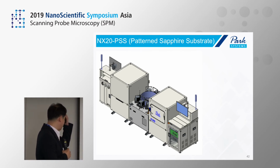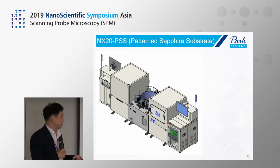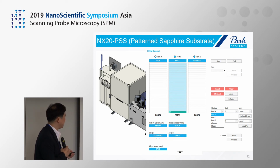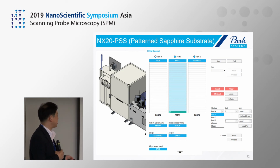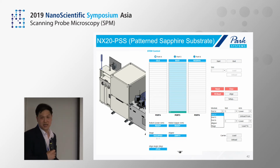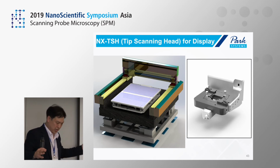People are also asking us to develop different kinds of instrument stages. This is the pattern sapphire substrate measurement machine. It has been delivered. It includes 2 AFMs, and inside it can host 6 cassettes of wafers. With our software, we can automatically deliver these wafers to both AFMs simultaneously to improve the throughput of the measurement. Using this system, we are measuring these kinds of structures and giving all the structural data to LED industry customers.